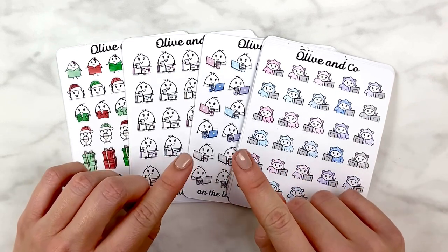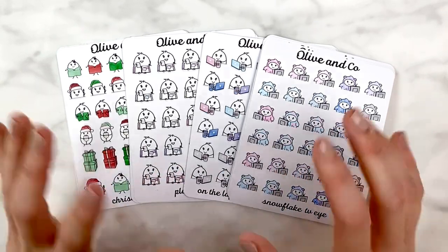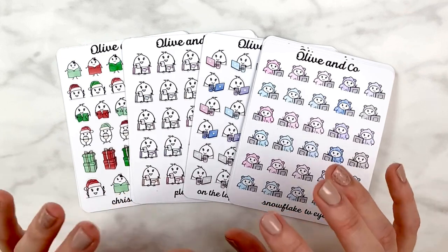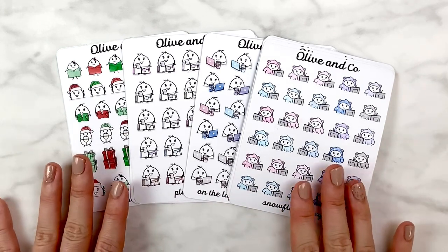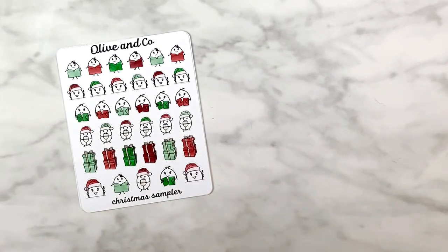If you've been following me on Instagram, you might already know it, but we are going to be offering some foil stickers to the shop, and I'm super excited, guys. I cannot wait to show you. But first, I'm going to show you guys our new Olive releases. So let's start with the first release for November.